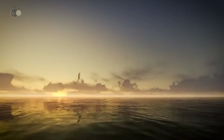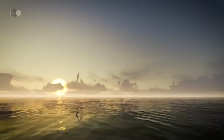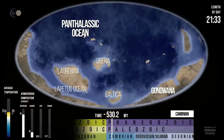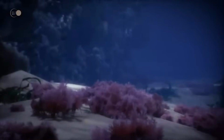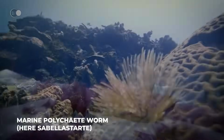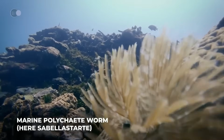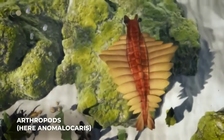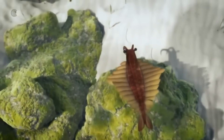The planetary climate is warm, around 25 degrees Celsius or 77 degrees Fahrenheit. In the center of Laurentia, Baltica, and Siberia, an ocean called Iapetus forms. In its shallows, animal life explodes. Most were soft-bodied animals such as worms and sponges, but there were also the first arthropods, distant ancestors of today's insects and crustaceans, ancestors of future cephalopods, as well as animals that had no descendants. They all evolved on the ocean floor.